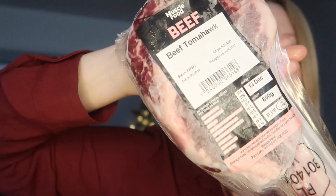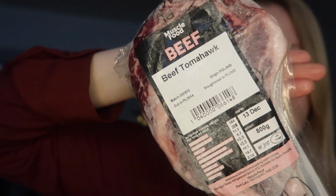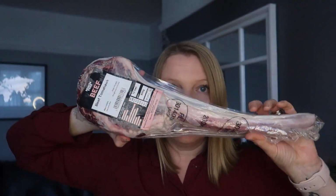This is an 800-gram beef tomahawk steak. It is huge. I've never tried a tomahawk steak in my life. Muscle Food just do some really interesting things sometimes. They do a massive big daddy steak as well.